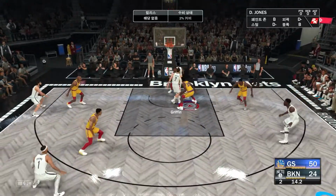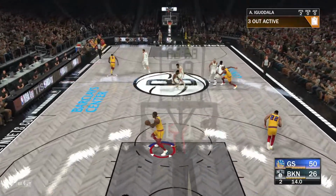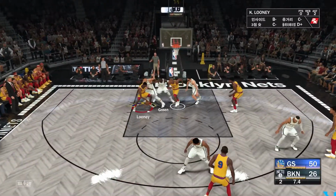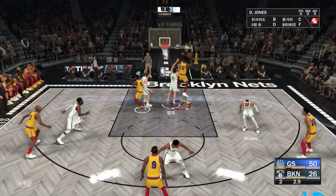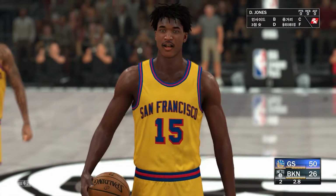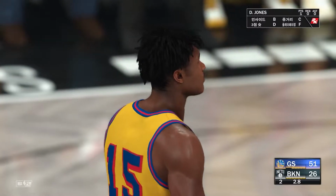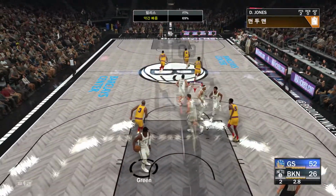Oh, Griffin in position. My goodness. Save that one. I want to see that again. Me too. Just absolutely beautiful. Pass to Looney. Kicks it out to Jones. And he gets the whistle. 2 free throws coming up. Clearly a foul. The Warriors shooting their 4th and 5th shots at the foul line in the game. And so Jones nails both of them.